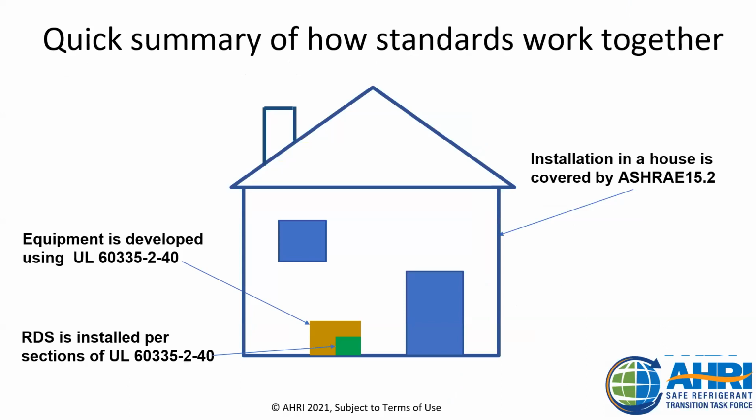Just to recap how this all fits together. The RDS is installed in the piece of equipment. The equipment is tested per UL 60335-2-40. That's installed in the house or the commercial building according to ASHRAE 15.2 or ASHRAE 15. Really, it all ties together, and we tried to bring it through so it could be really clear to everyone. The green, what we're looking at, is that we're always going to be at that safe level with the RDS system inside the equipment. Again, I just want to reiterate what a great presentation the guys had here.